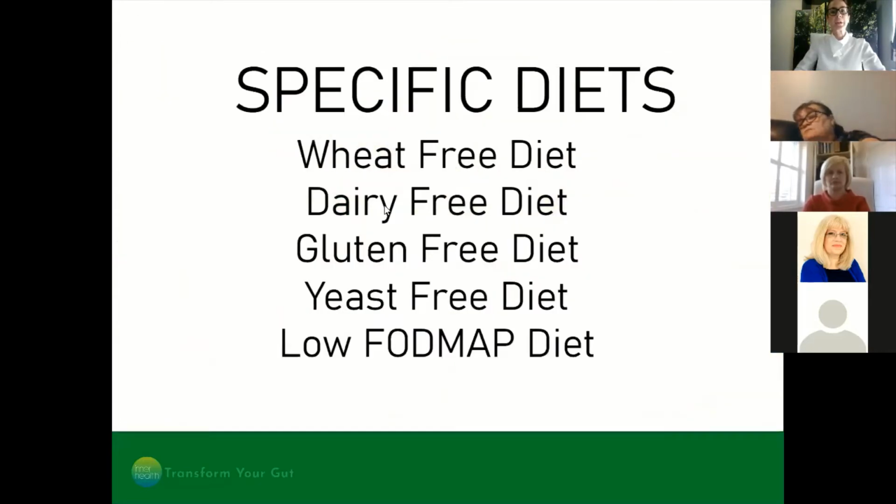The diets that we're going to be looking at are wheat-free, dairy-free, gluten-free, yeast-free, and then also the low FODMAP diet. And again, it would be interesting to know if any of you have tried any of these diets, what you have found to be useful for you specifically, and the reasons why perhaps you are following that type of diet. And obviously, if you're working with me on my Transform Your Gut program already, then you will have already been trying some of these diets out and hopefully getting some significant improvements in doing so.